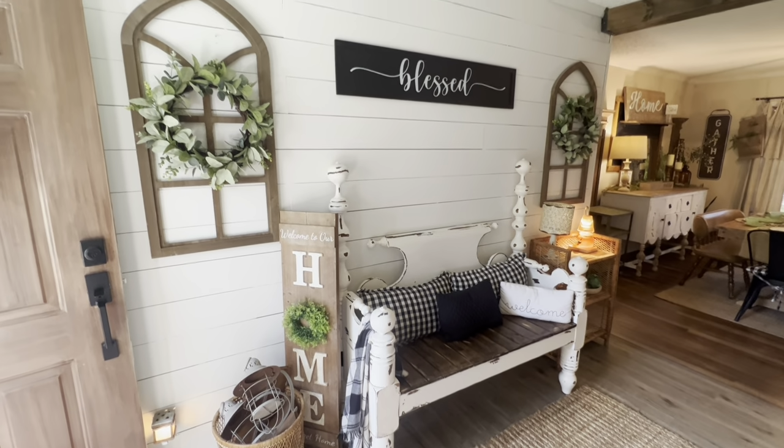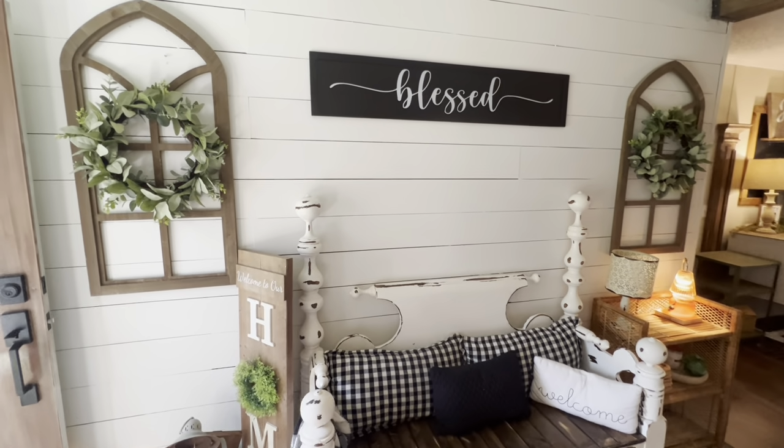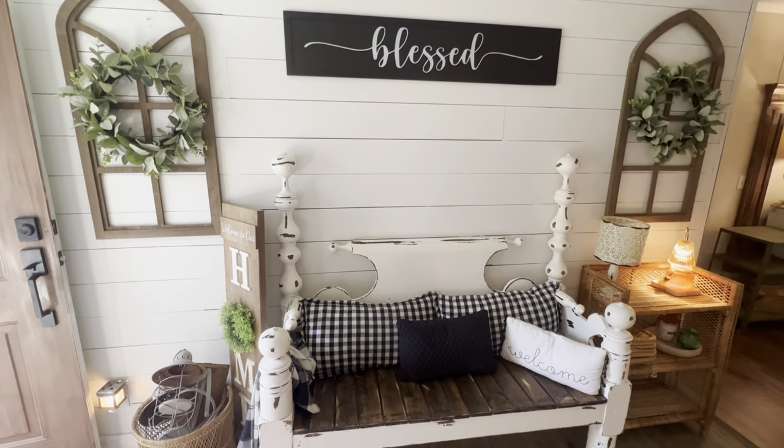Bed frame. As soon as I saw it, I had to have it. I knew it would go perfect in this spot. So I have moved it a couple times, but I think it's here to stay for now.